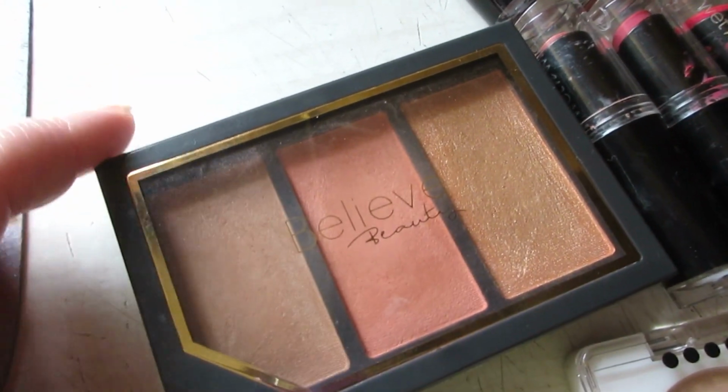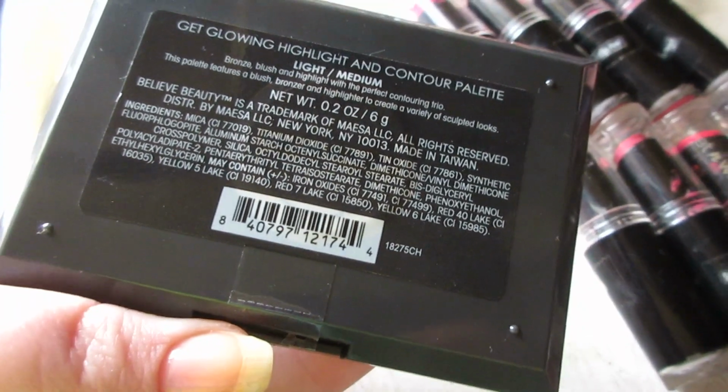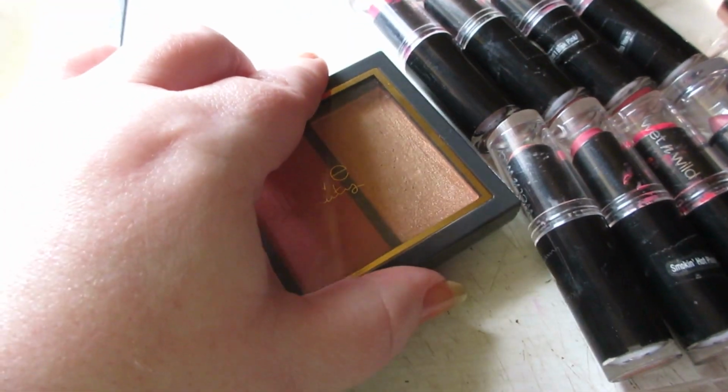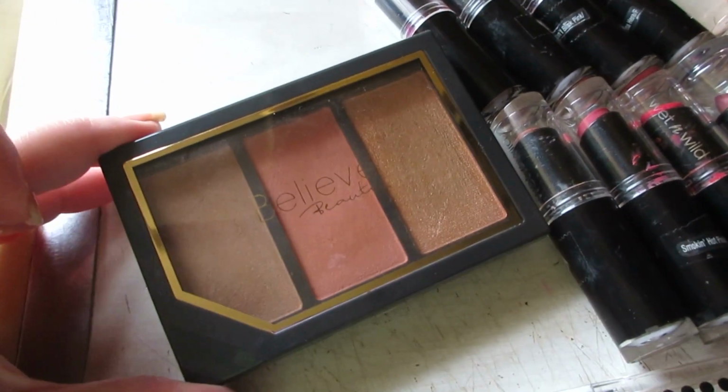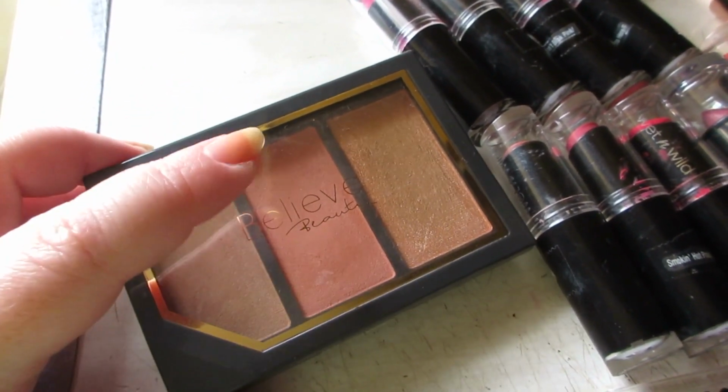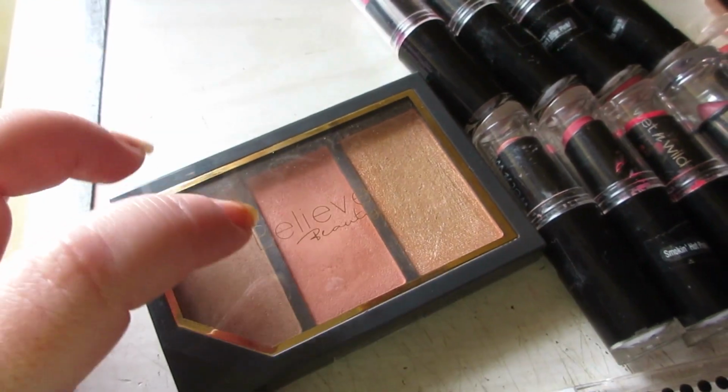Blushes and stuff. I really enjoyed this Believe Beauty Get Glowing Highlight and Contour Palette, but it is kind of dark on my skin tone, but the blush is absolutely stunning, so I really did enjoy that.